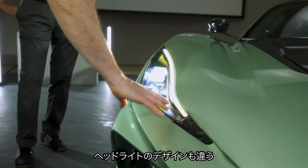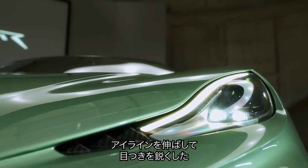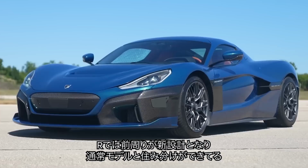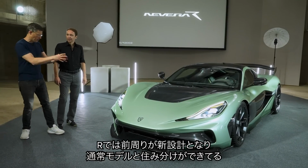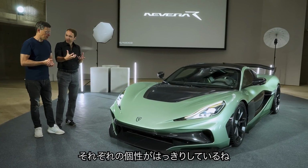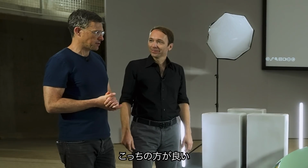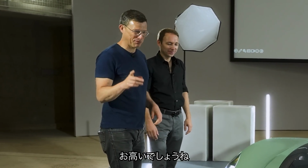Have you done something to the light? These lights have been redesigned as well, haven't they? We've extended, let's say, the eyebrow to give it that look, that stare at you. So you've done this on the R version, so the normal Nevera still looks the same as it did. It's just the R version that has this new front end. Is that correct? It's complementary to the Nevera. We now have the Nevera R. They're both being built. This one does look better though, doesn't it? So aren't people just going to buy this one? Well, we see, no? Right. I'm guessing it's more expensive, and we'll come to that in a moment.